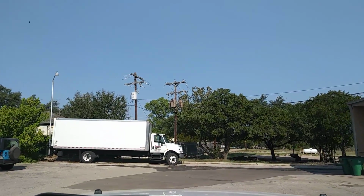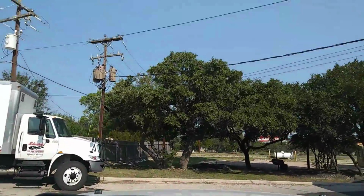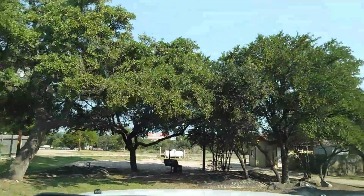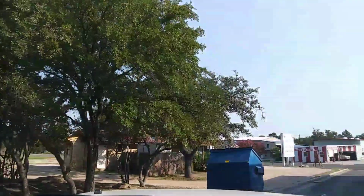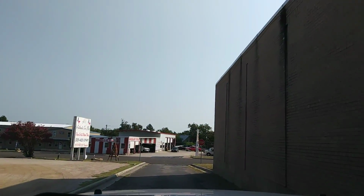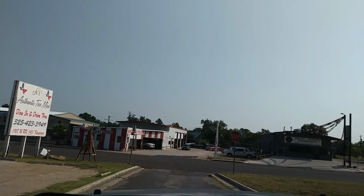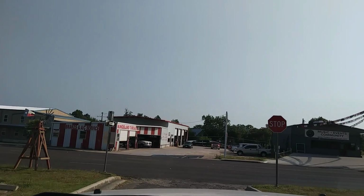Hi guys, this is Rusty, 78609, Central Texas, USA. September the 11th, 2017, Monday at 9:52 a.m. Temperature 70 degrees, perfect in Central Texas, USA. I'm just leaving the Kingsland post office. I had to go feed the moth.